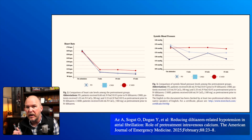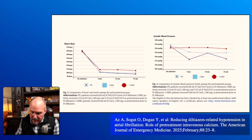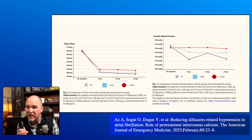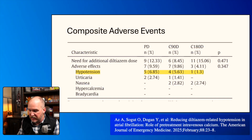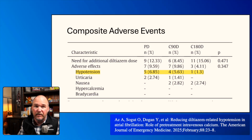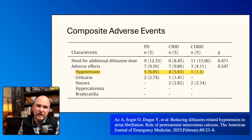Now, y'all know I complained earlier about the authors not using change in systolic blood pressure as a dichotomous outcome, meaning they showed the amount of change, but not whether there was hypotension or not. Well, they do sort of provide me just a little bit of what I want in Table 4. The bottom line here in Table 4 is they're telling us that there wasn't a significant difference in the need for redosing with DILT. There's less than 15% redosing regardless of the group you're in. And they also found no significant difference in composite adverse events.